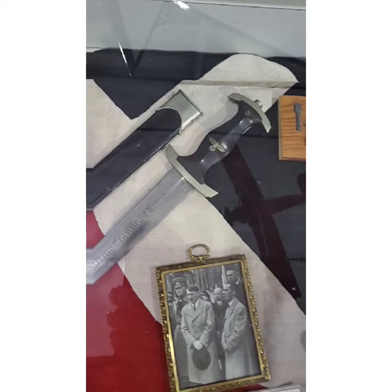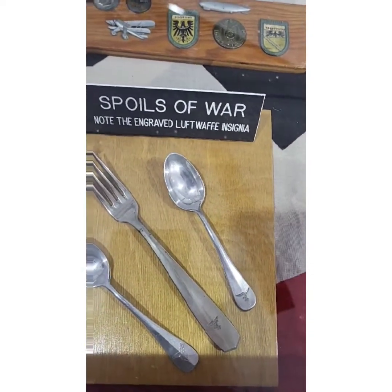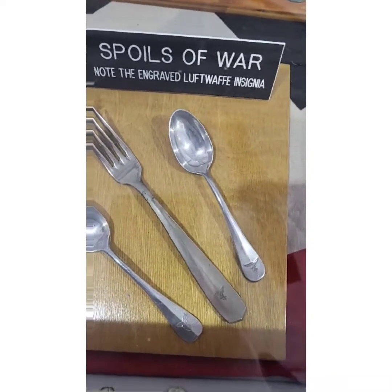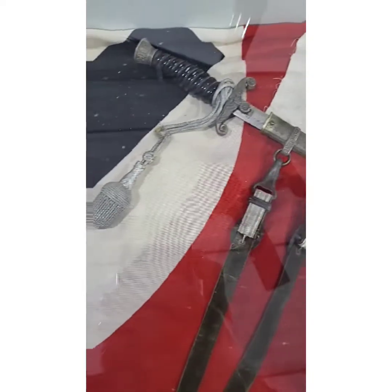Hitler Youth Knife. This is spoils of war. This is Luftwaffe engraved silverware. There's another knife, little Nazi flag.